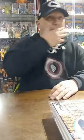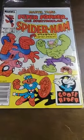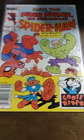Now we have a new contender. This is my favorite thing that came in. One month ago, this would have been in our dollar bin. It is now an up-and-coming $15, $20 book. Peter Porker, the Spectacular Spider-Ham. I'm a big fan. Is this first appearance? Yeah, as far as I know. That I honestly don't know. I'm a big fan of Spider-Ham.